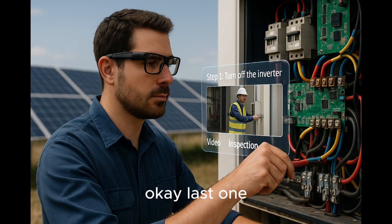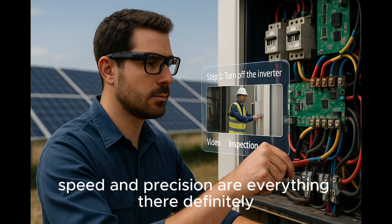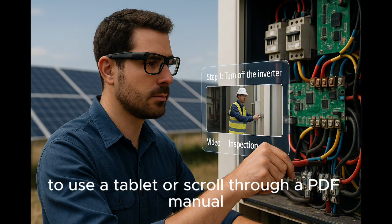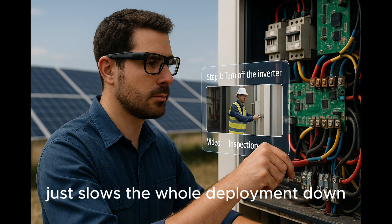Okay, last one. Data centers. Thinking about server rack installation, speed and precision are everything there. Definitely. The before state often involved the technician having to take off their anti-static gloves to use a tablet or scroll through a PDF manual. That wastes time, increases risk of static discharge, just slows the whole deployment down.